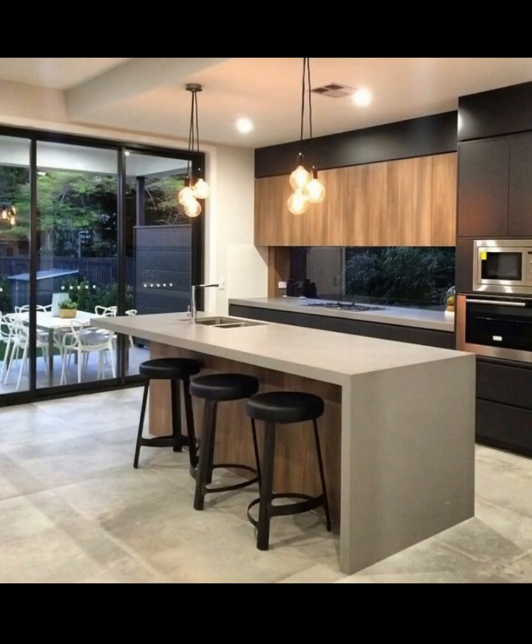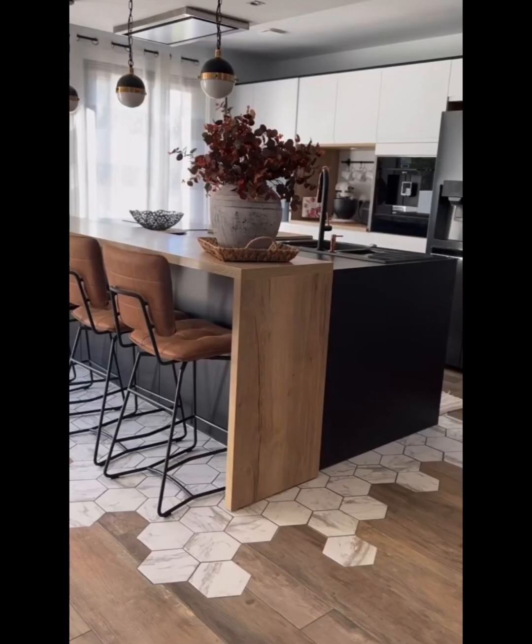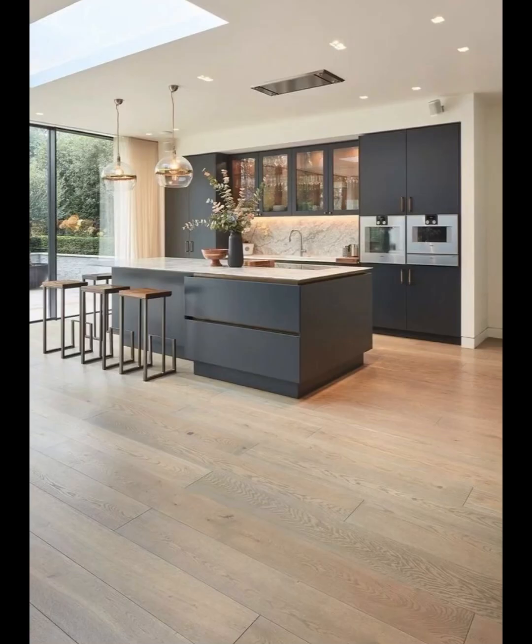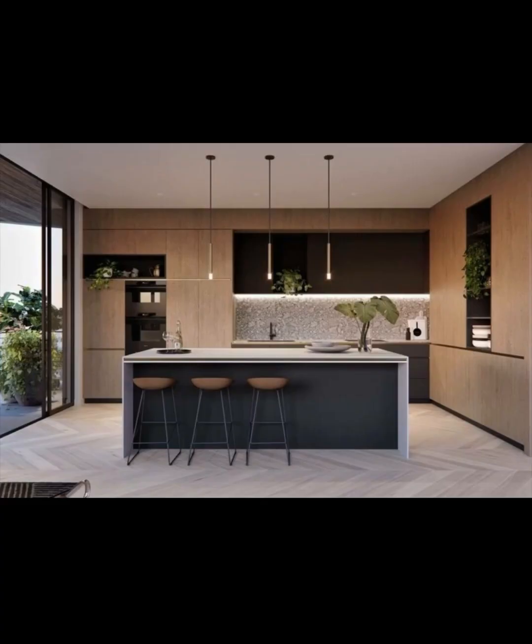While designing your modern kitchen, don't overlook the flooring. Eco-friendly flooring options like bamboo, cork, or reclaimed wood are gaining popularity for their sustainability and natural appeal. They not only add warmth to your space but also align with the green movement, ensuring the kitchen is both stylish and environmentally responsible.